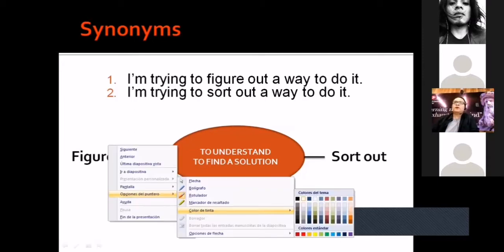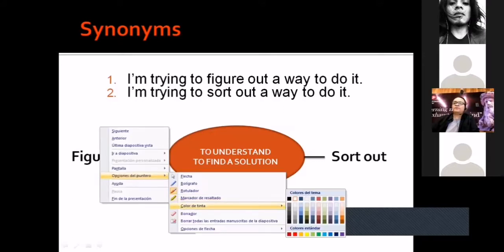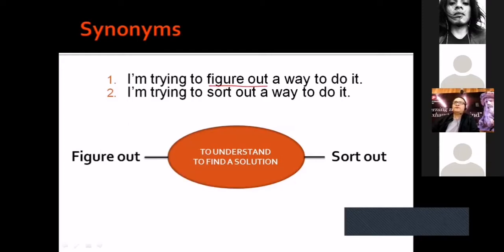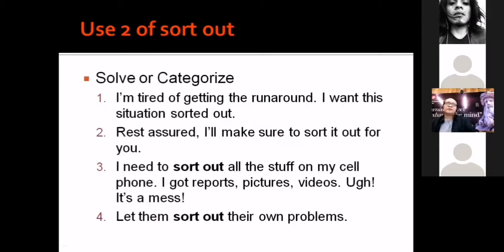Okay, so we're going to say, here, both phrasal verbs are synonymous, okay? So in this example, figure out and sort out pretty much mean the same thing, which is, I need to understand and I need to find a solution. So figure out and sort out can sometimes be used interchangeably because they share the same meaning, okay? So in most cases, pretty much they're synonymous, okay? All right.